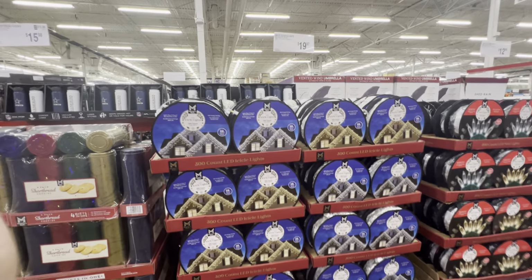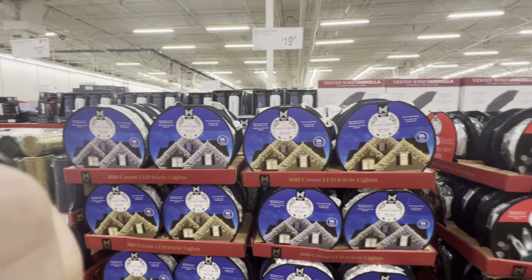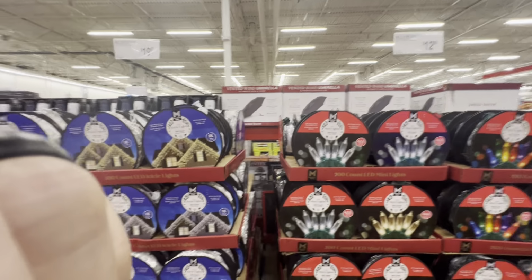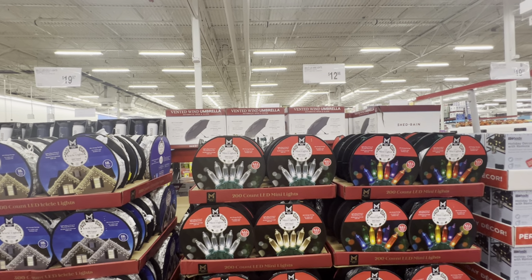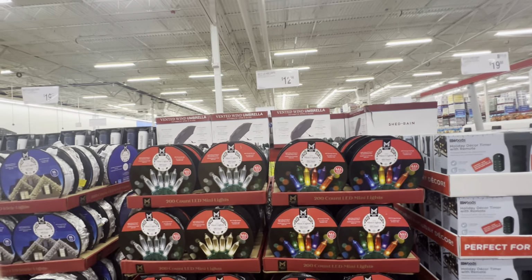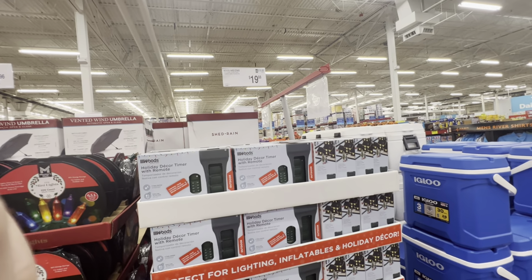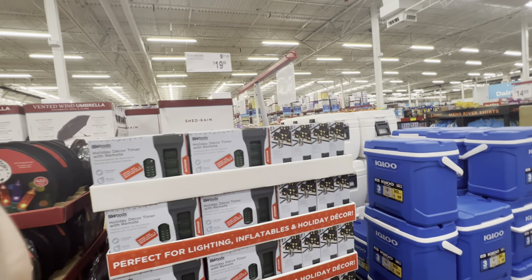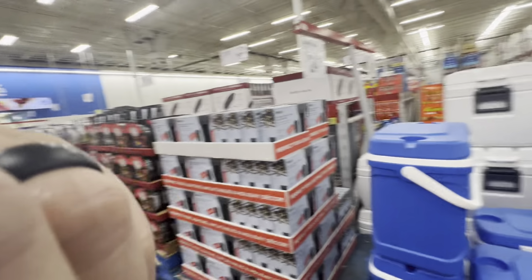Oh, icicle lights. These are nice. Check these out. $19.97 for 18 feet a piece. So that's not bad. 43.1 feet of just standard looking lights here for $12.96. Colored or standard. Then right here you have a holiday lighting timer remote. So that's pretty cool. And that's pretty much for Christmas right now at this time.